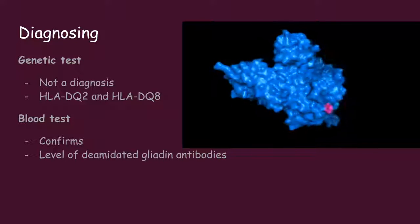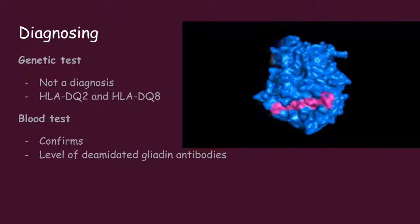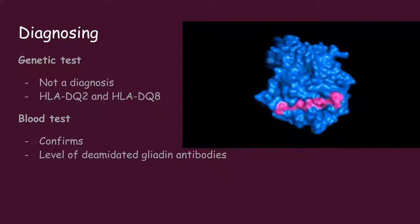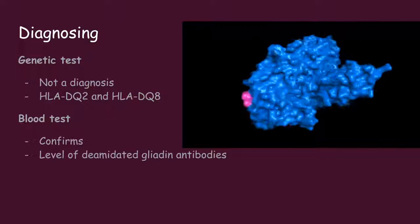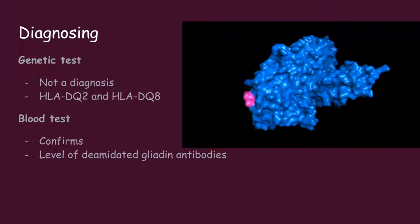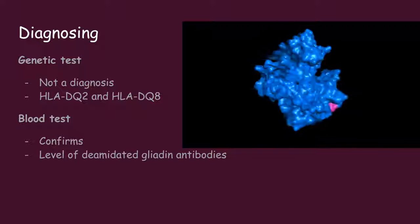This blood test looks at the level of deamidated gliadin antibodies in your blood. Gliadin is one of the proteins that makes up gluten. If you have celiac disease, you will have higher than normal levels of deamidated gliadin antibodies in your blood. Recent studies have found specific B cells on the gliadin molecules that, when deamidated, have an increased specificity for celiac disease. Sometimes an endoscopy may be done as well to confirm celiac disease.